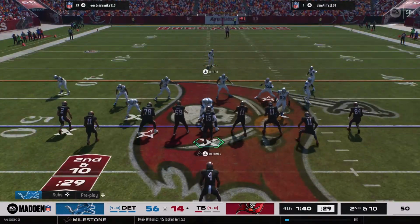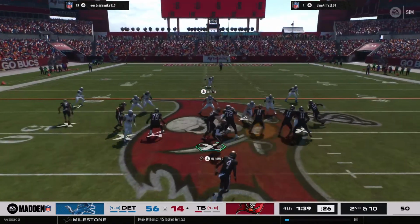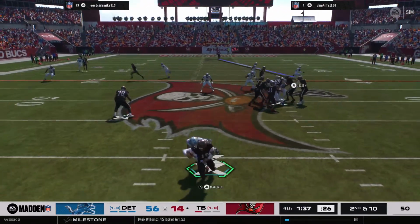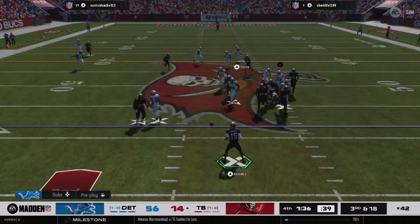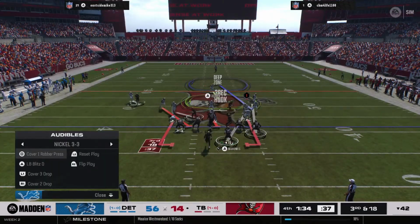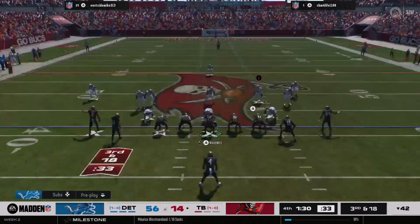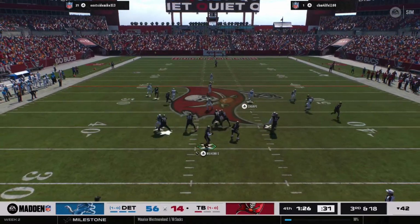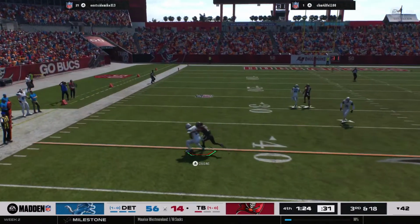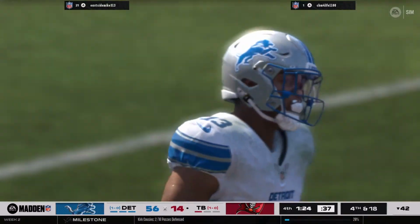After the incomplete pass, here comes 2nd and 10. Play action, Mahomes. Oh, on him quick there. They bring him to the turf. He can pace here as the clock continues to run. It's now third down. 43! Here he goes, third and long. And a defender's there to knock this away, and that effort means it's fourth down.